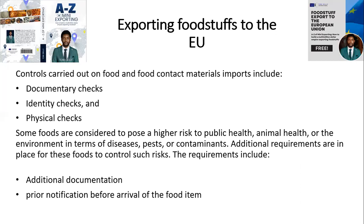So they will look at it, because if they see 5 kilogram on these documents stating the weight of what you say, they will weigh it over there to see that it is actually 5 kilogram. So let's say you put 5 kilogram here, but somehow, by the time the thing goes there, it's now 10 kilogram. They won't allow the item in. They won't allow it in. So all those discrepancies will be documented and checked when it gets there. So the first thing is the documentary check.